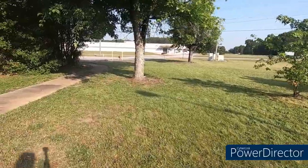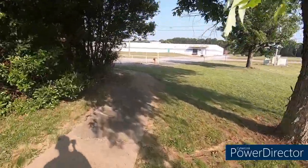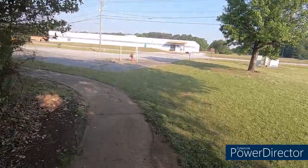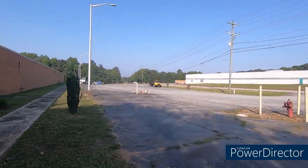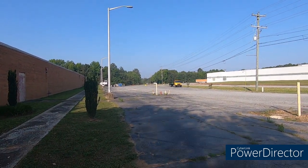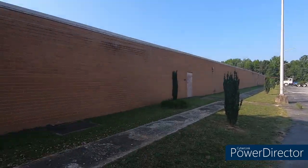Taking y'all down this little path back here to show y'all a little bit more footage. Yeah, Randy's back there cutting that little piece up right there where y'all see him, way back there. So he's finishing cutting that up. So that's that part. So I will let him finish it out.